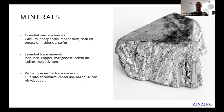Iron sits centrally in the blood, in the red blood pigment hemoglobin, and it's necessary for the transportation of oxygen from our lungs to all the cells in our body. Zinc has a very important role when the information in the DNA, our genes, is translated into producing proteins. And lastly, iodine is part of a hormone controlling our metabolism.